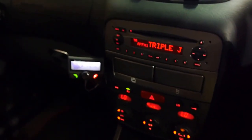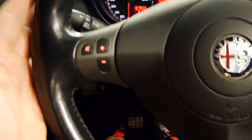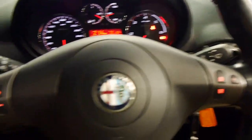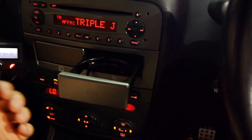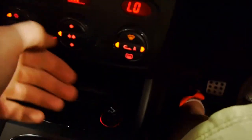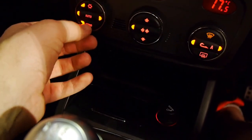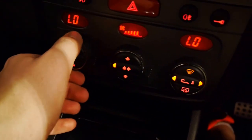We've got an aftermarket Parrot Bluetooth, so you can have all your phone calls wirelessly. We've got the little speaker up there for it. Beautiful red illumination on the gauges, sports bolstered steering wheel, cup holder, credit card holder, dual zone climate control, so I can have a different temperature to that side. Or you can match them, it's up to you.